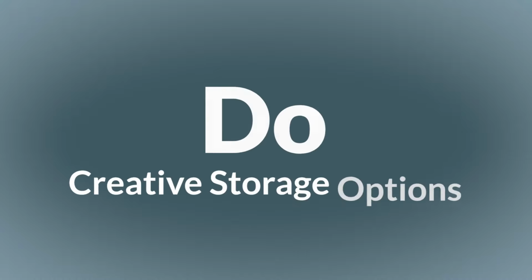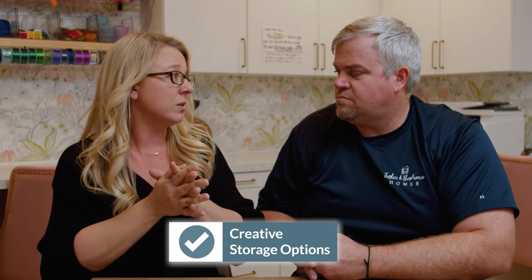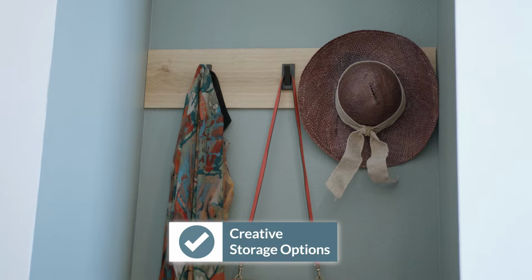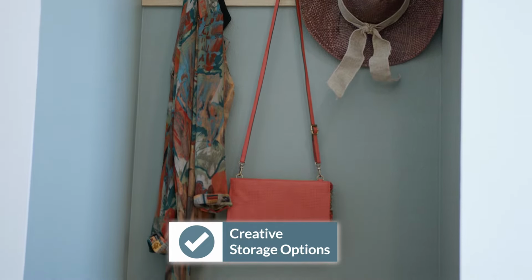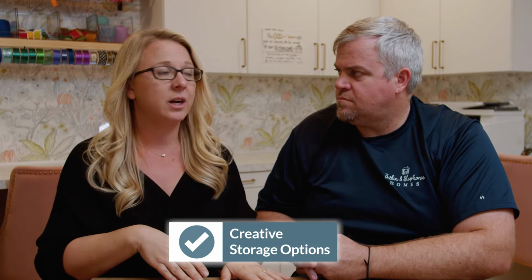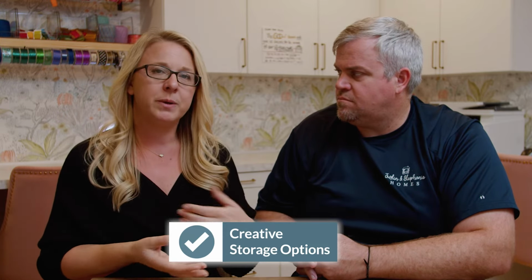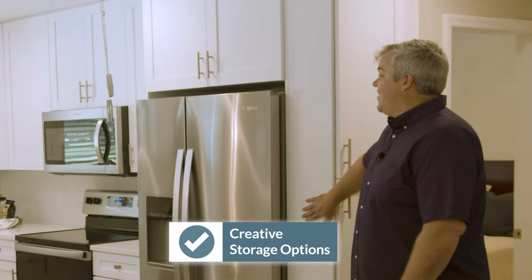All right, do creative storage options. Because it is a garage, there's not much space, but sometimes you have 2x6 walls, which you can utilize. Those nooks in between the exterior and your interior wall, you can utilize that space for a storage unit. We've done that before, where we've done a shower niche in there, or even a closet inside of that unused space. But get really creative with your storage options.